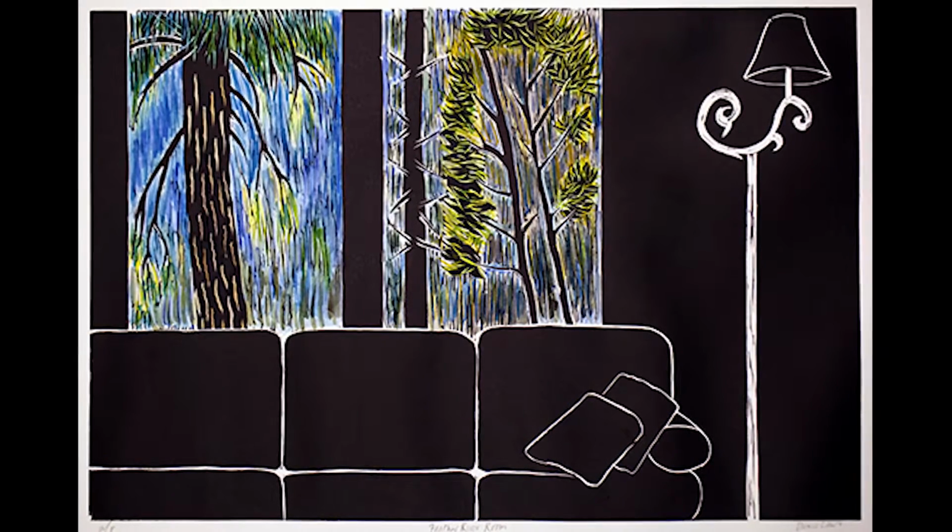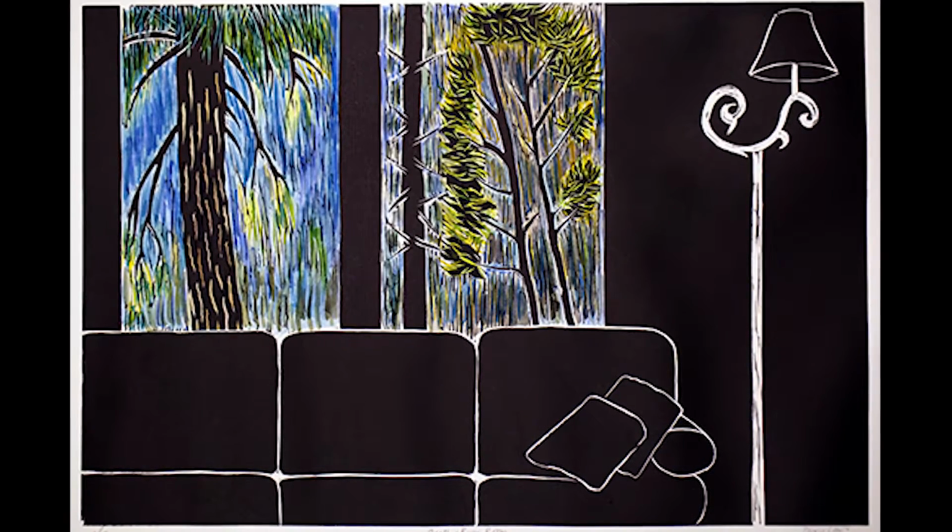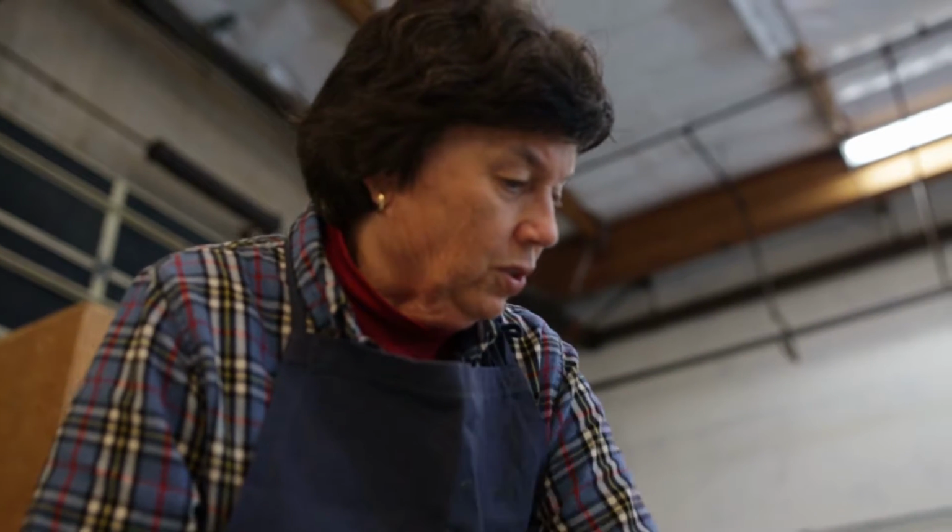I always use the windows of my house as frames, to frame a picture that I could be making. If I go to some other house or a hotel room or whatever, I can think about those windows as frames for pictures I could be making.